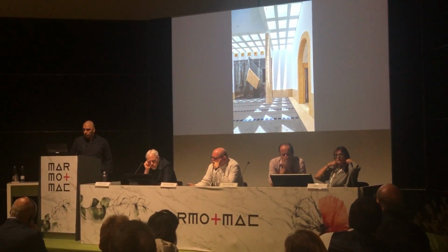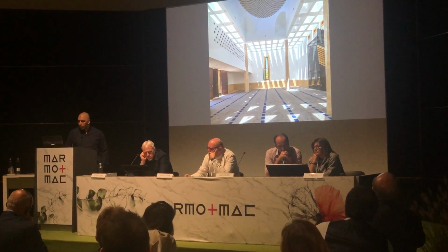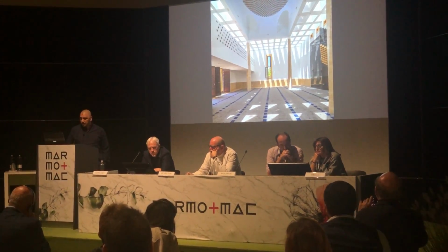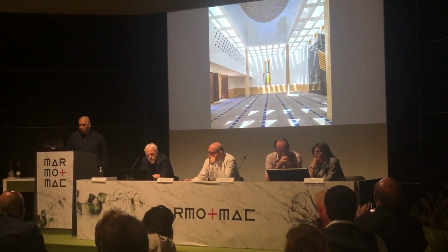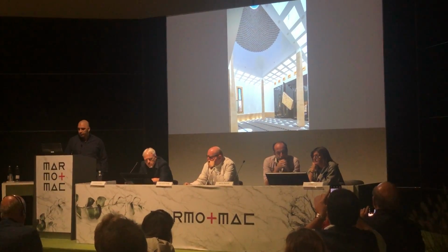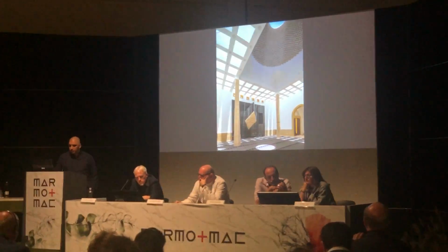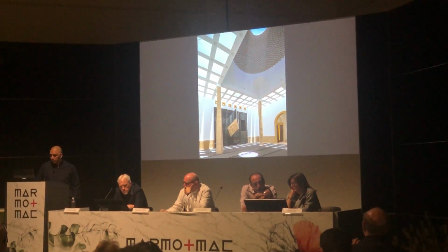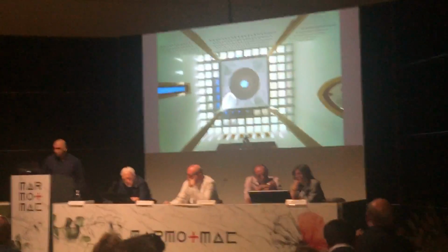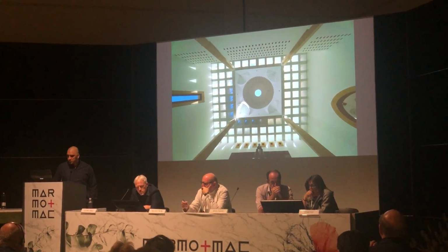It's not only a place for worship, but also there are other programmatic elements. The space underneath the lower ground floor can receive medical caravans, because this is a very underserviced area. It can also be divided into classrooms and so on. So this is the ceiling.